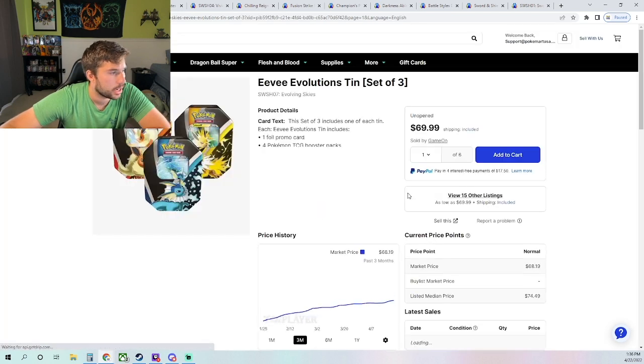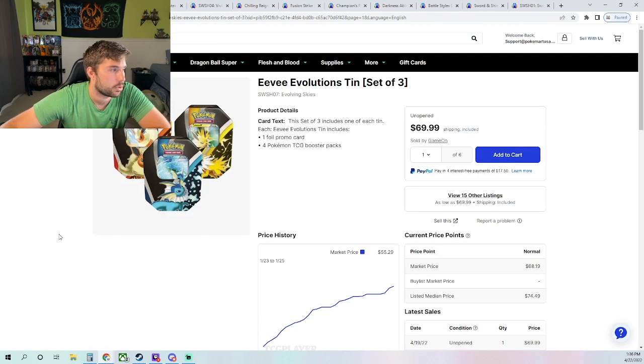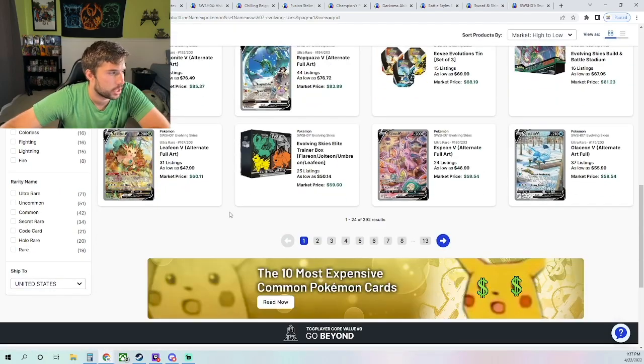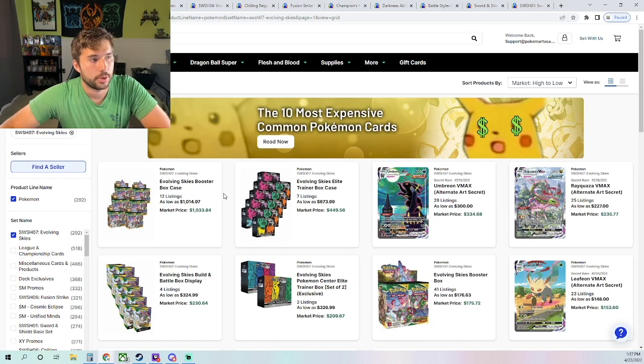If we're talking outside of that, I do think the Evolution Tins are going to do well. Of course, the Evolution Tins only include one Evolving Skies pack, so that's going to make it lose some value, but having these promos is still going to be very huge for them in the long term. But overall, you can't really go wrong in regards to this set. It's just absolutely gorgeous, and there's a reason why I think it's my number one best set overall for the Sword and Shield era block.